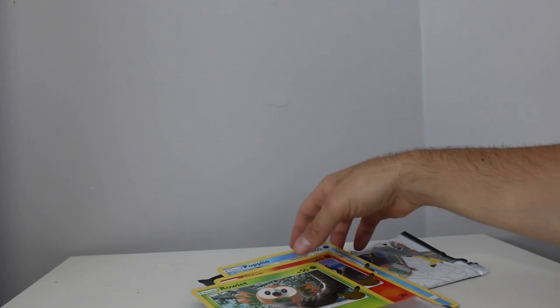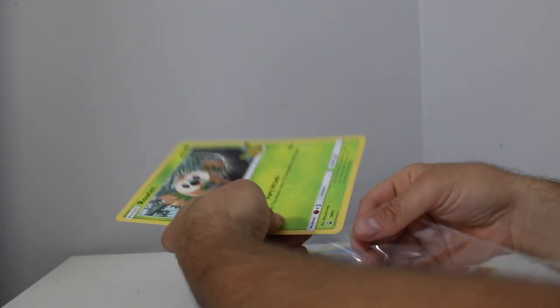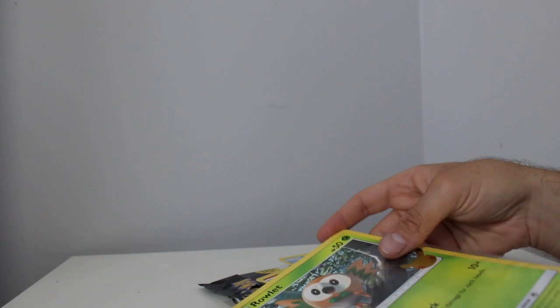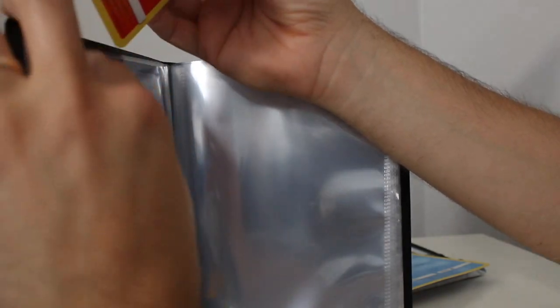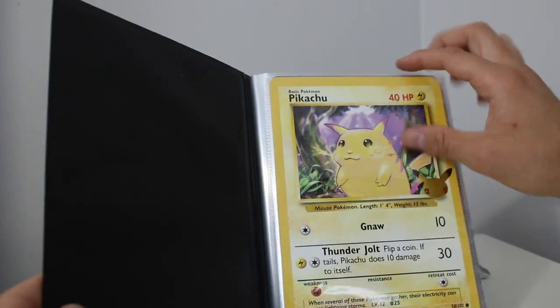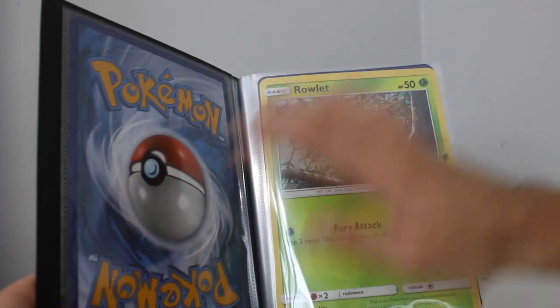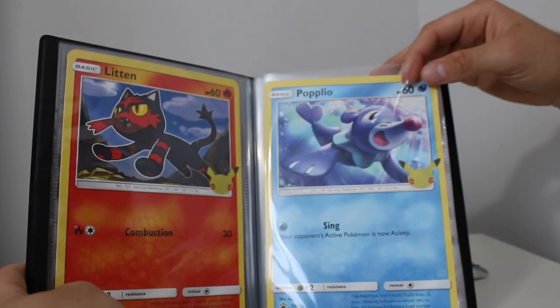So one, two, three. And so we'll start him here. So what's the order? One, two, and three. So we'll start with this. Put him here. Oh, yeah. We'll put Rowlett there, and then we'll put Litten on the back of Rowlett. And then we'll put Popplio in his own little thing over here. All right. So look at, already we're doing pretty good on here. Hopefully we'll go get that pack. Then we got Rowlett, Popplio.